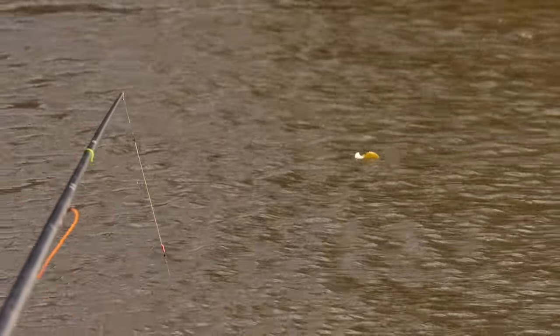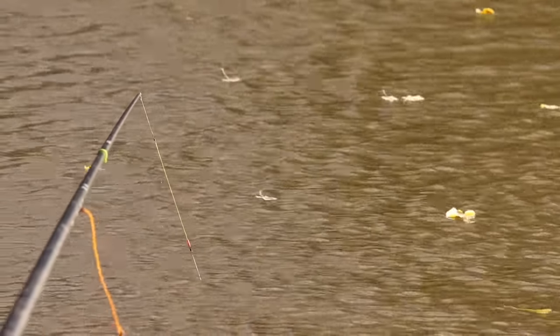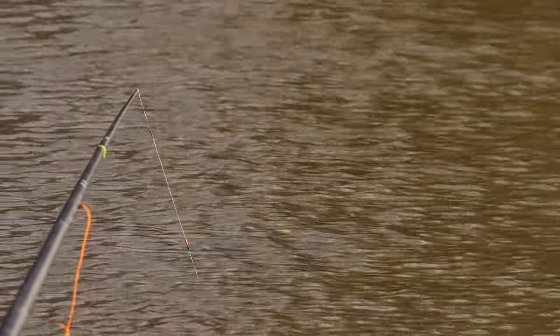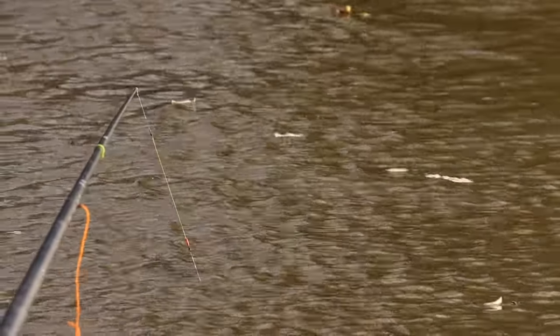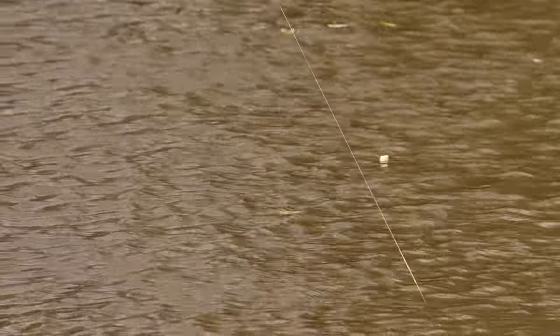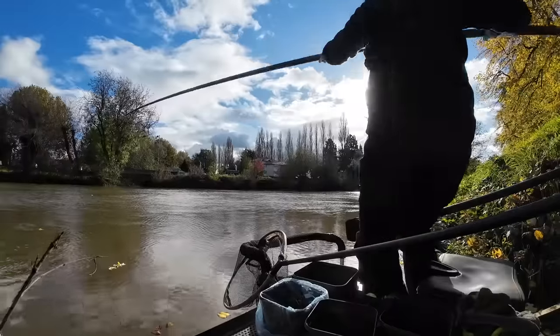Oh, that's a stab. Go on. Big old stab, that. Like that, wasn't it? I'm going to say we've got a few roach in the peg. One in. Yeah. Oh, I tell you what, that ain't no roach.